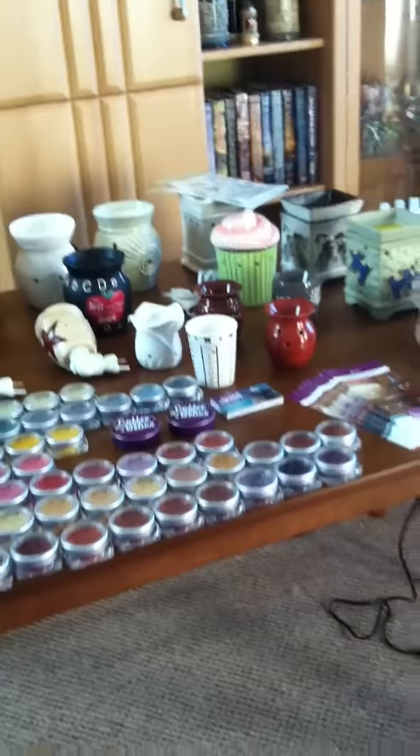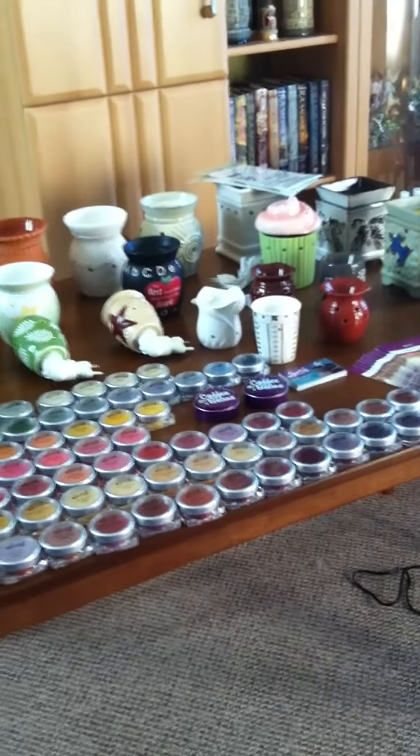Everything else I have in the office, but as you can see, in order to have a successful open house, this is really all you need. People just need to see our warmers, smell our scents, have a catalog and an order form, and then you're good to go. Hope that helps. Don't stress yourself out. Just keep it simple.